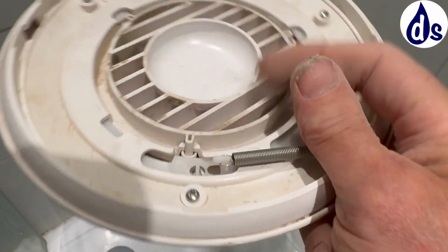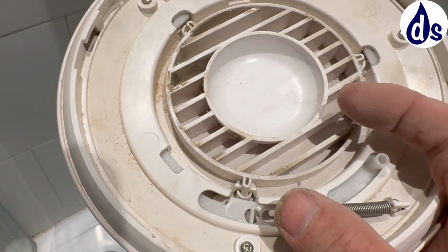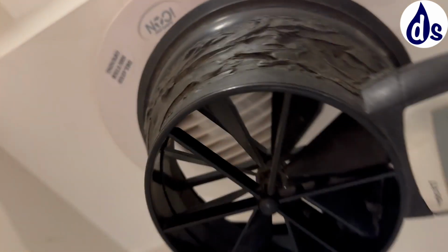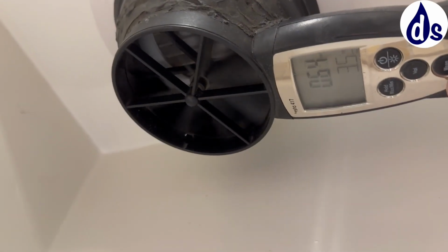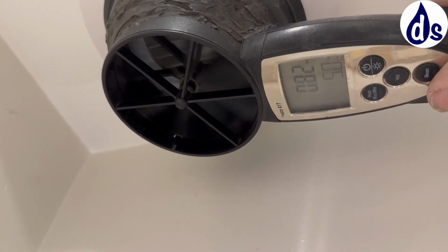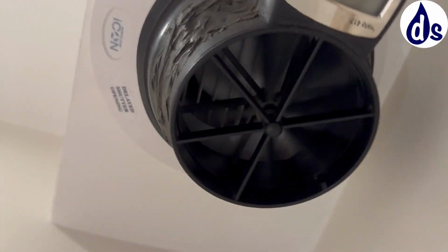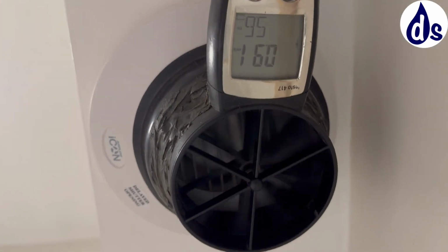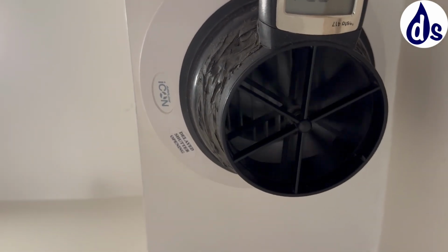This one's actually stopped opening, so I'm going to take the spring off. At least it will work. So this one was taking so long that I've decided to just take it off. It's of no real benefit. And we're getting a bit more anyway. Now it's cleaned up without the blockage.